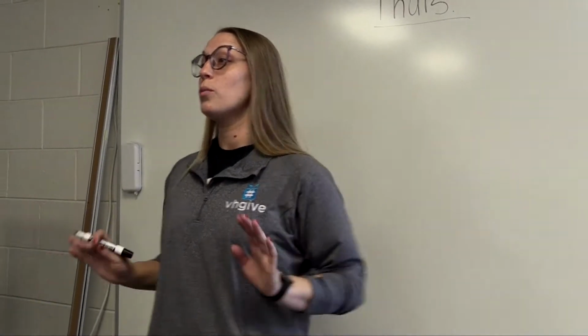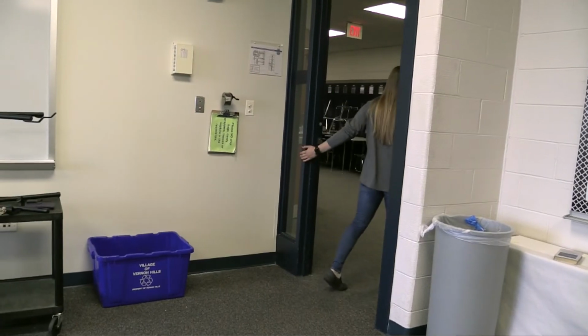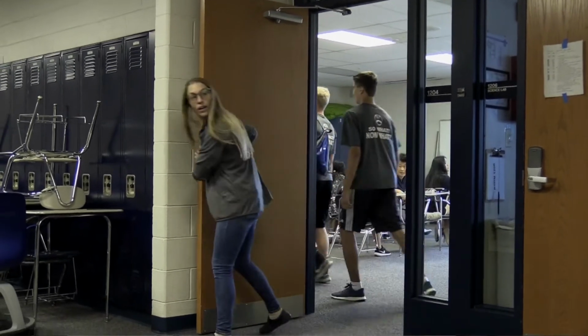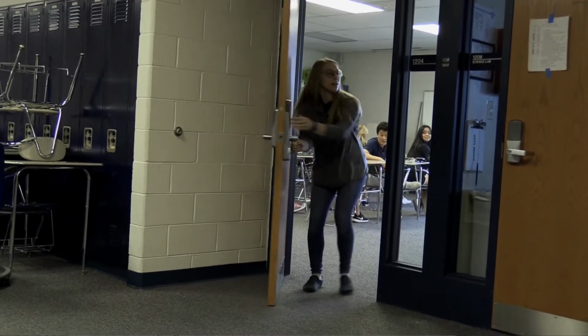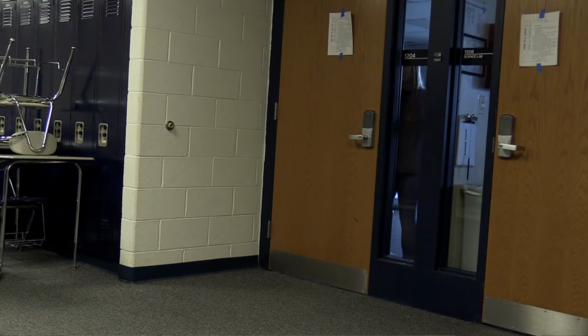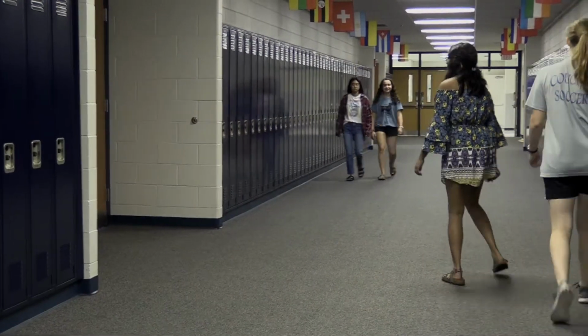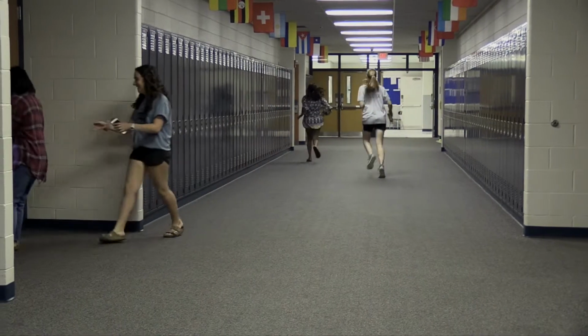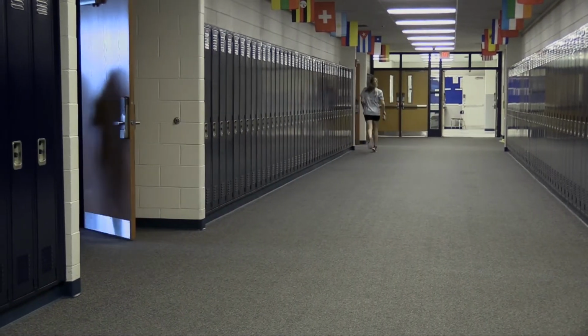Step 1. Teachers, remain calm and look into the hallway and bring any students and staff who are in the hallway into your room. Please keep in mind that the classroom doors are automatically locked by default. Students and teachers, stay in the classroom or enter the nearest classroom to you. The safest place for you in a lockdown is behind a closed, locked door.